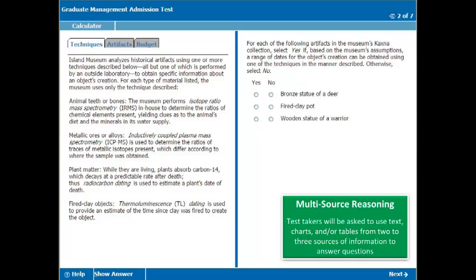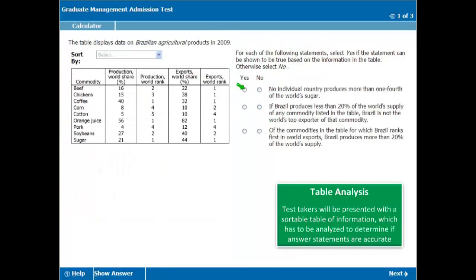So this is the first example of a question type. This is multi-source reasoning. And basically, you'll be given some information here. The important thing to note is these tabs, which you can tab back and forth to, as hopefully that makes sense as to why you need to assimilate information. And then you'll answer a series of yes/no questions.